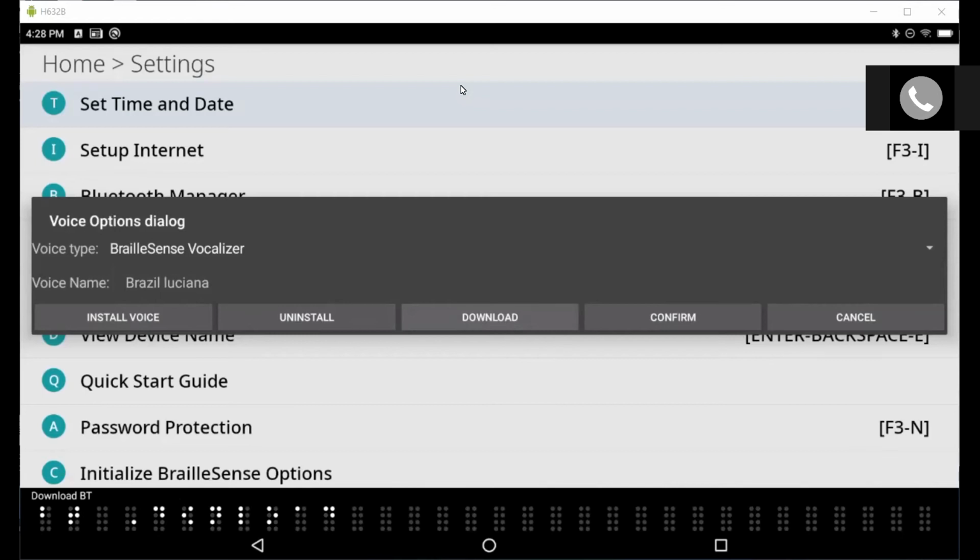Yeah, from the main menu, it's S for settings, V for voices, and then it's meeting alert. Tab over to the download button. Okay. And then you've got to install it. And there's an install button as well. Oh, okay.